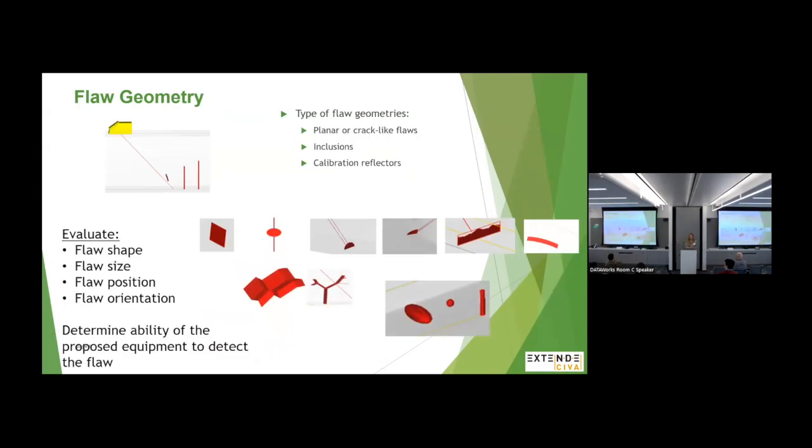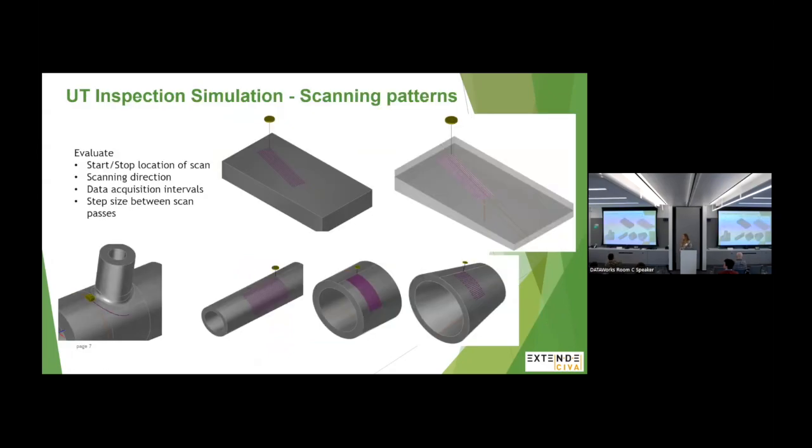Here's an overview of all the different kinds of flaws that you may be able to model, and you can get some pretty complex cracks that you're able to simulate as well. And then one thing you can use simulation software for is to decrease your man hours in the field by figuring out the different scanning steps that you have to do.